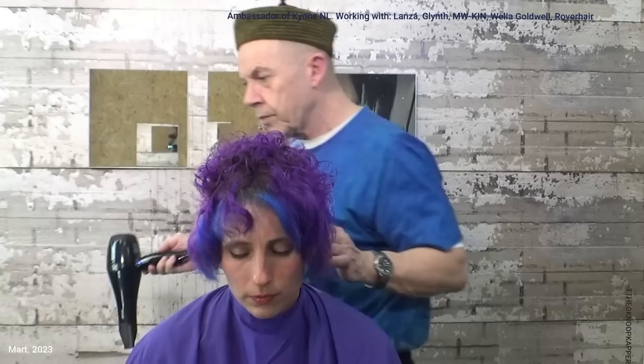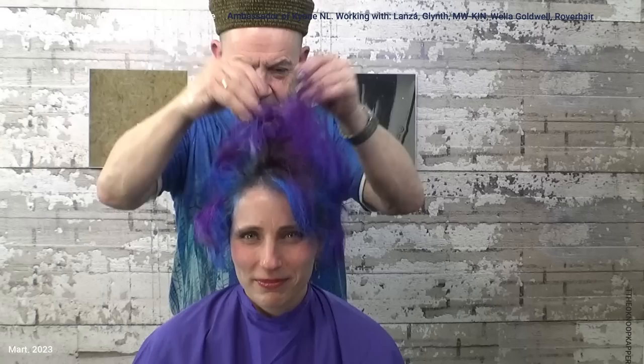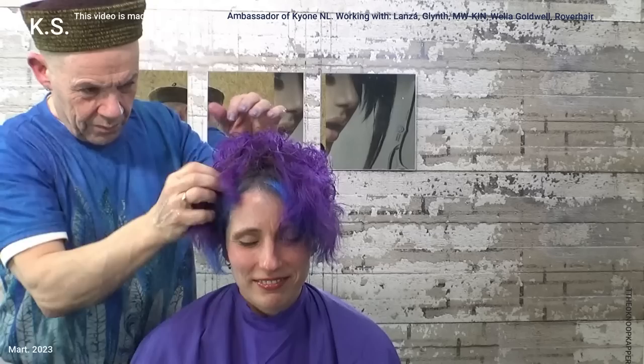So far blow drying. That looks funky. On Rebecca I use, of course, the golden oil of Lanza, healing oil. Makes it a little less fluffy. A lot less fluffy. Makes it shiny.